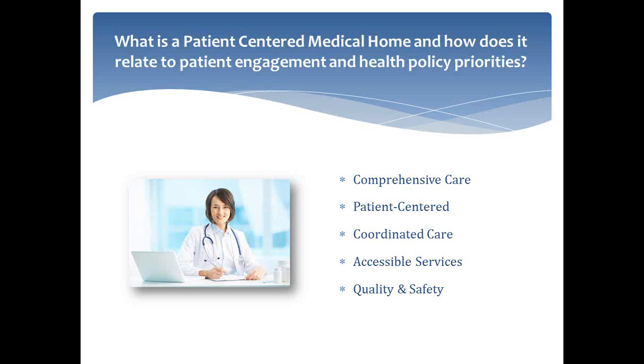Well, the medical home model holds promise as a way to improve health care by transforming the way a primary care office is organized and delivered. So it's that transition from sick care to well care, or to a higher level of preventive care. It comes from the Agency for Healthcare Research and Quality, and they define it as not so much a place, but really more a model for the organization of primary care to deliver the core functions of primary health. And those core functions are comprehensive care, patient-centered care, coordinated care, accessibility of services, and quality and safety.